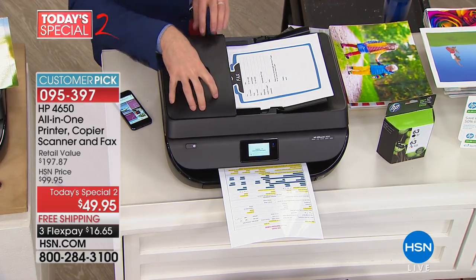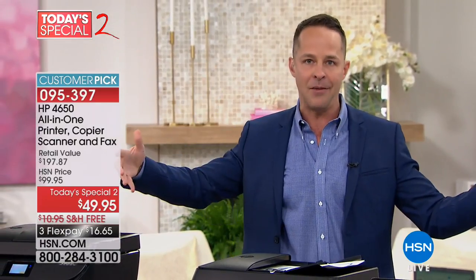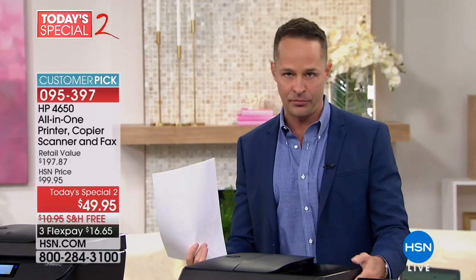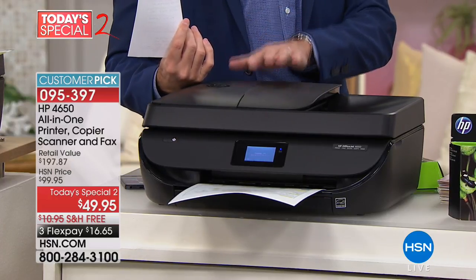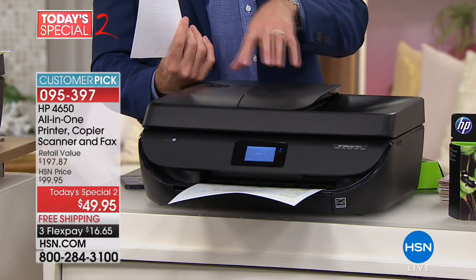You know what this is? It's like professional quality. Like when you go to an office building and you have a document like this, you expect to just be able to put it into their great big copy machine that takes up a room, right? Well, now you can do this on your very small footprint machine, which goes in your living room or in your kitchen or in your office. It goes in any room really comfortably. That's part of this being the HP Envy series, is that it looks better, that it fits better in lots of different spaces.